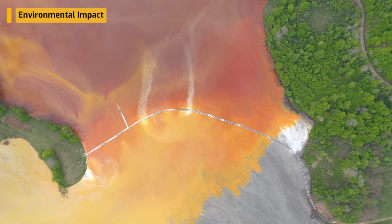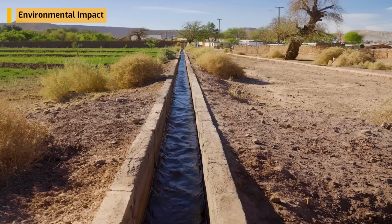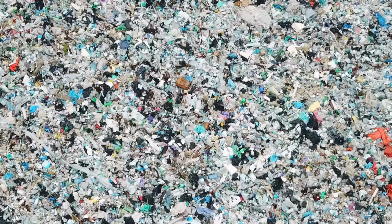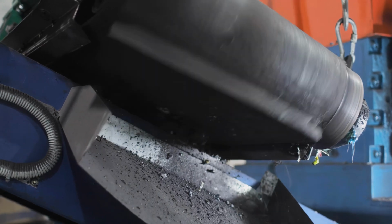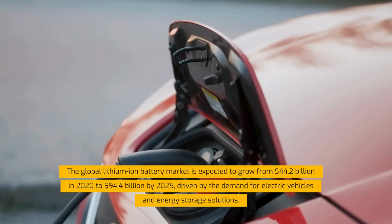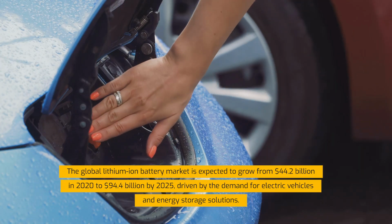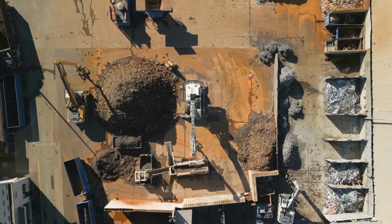Let's talk about the environmental impact. Mining for lithium and cobalt is a resource-intensive process that can have devastating effects on local ecosystems. In places like the Atacama Desert in Chile, lithium mining has led to water shortages and soil degradation, affecting local communities and wildlife. And then there's the issue of recycling, or the lack thereof. Despite the high value of the materials in lithium-ion batteries, only about 5% of these batteries are recycled. Most end up in landfills, where they can leak toxic chemicals into the environment. The situation is further complicated by the demand for these materials, which is expected to skyrocket as electric vehicles become more common. This raises significant concerns about the sustainability of lithium-ion batteries in their current form.